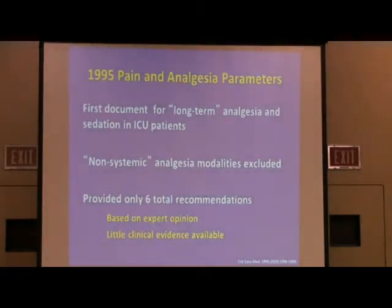So 1995, this is the first document that termed it long-term analgesia and sedation in ICU patients. Non-systemic analgesia modalities were excluded, so nothing non-pharmacologic. And then it provided only 6 total recommendations. I mean, this thing is front and back, maybe 2 or 3 pages. And it provides 6 recommendations, based only on expert opinion, and little clinical evidence was actually available.